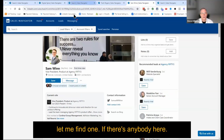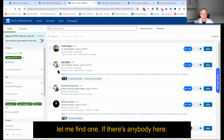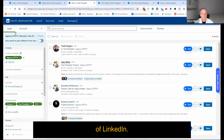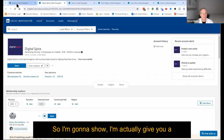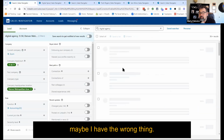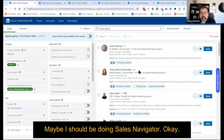What I wanted to show you here, let me find one. If there's anybody here, sometimes when you're going through people, you'll see a little gold LinkedIn symbol, the IN. It'll be gold. And that means that they've got a paid version of LinkedIn. So I'm going to give you a good example of this. I'm going to go back over here. That's what I have, but I don't know. Maybe I have the wrong thing. Maybe I should be doing Sales Navigator.